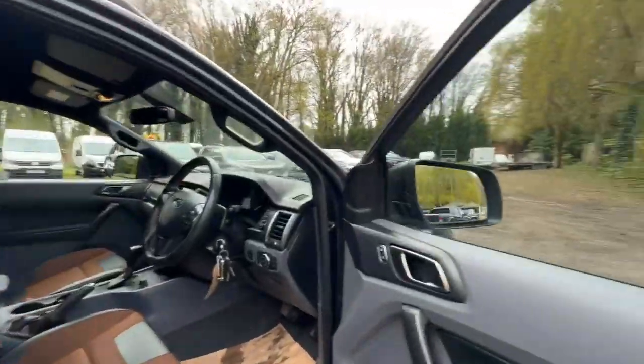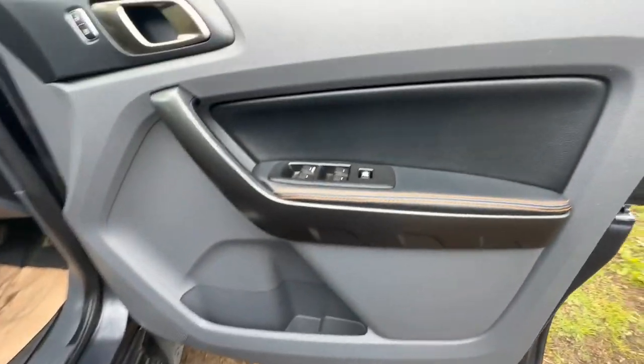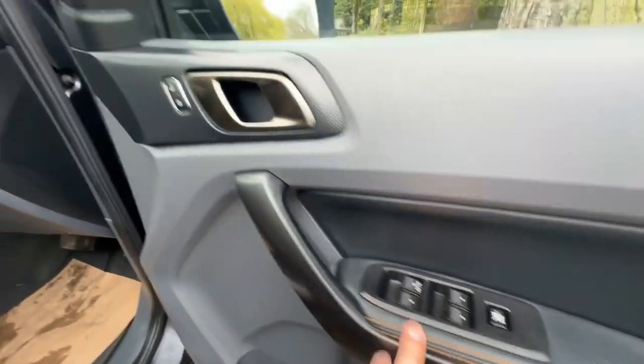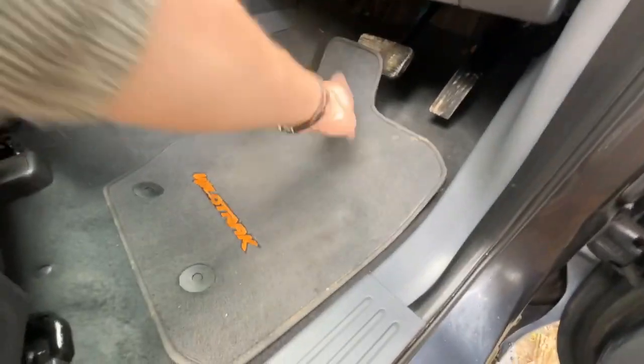Onto the interior. Driver's side door card is nice and clean and tidy. There's no damage. Electric windows x4, and then your window lock. Central locking up above. Wildtrak mats all around. Carpets are nice and tidy underneath. There's no heel mark or hole.